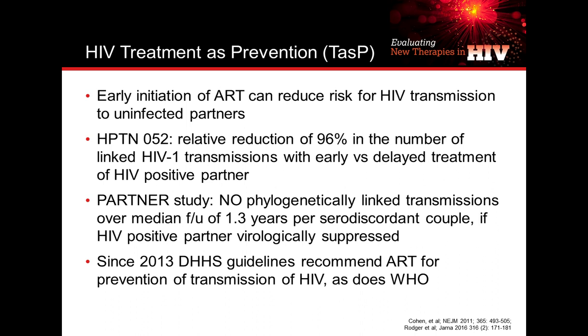Another study called the Partner Study, which included both heterosexual and homosexual partners with one person positive, one person negative. There were no linked transmissions over a follow-up of 1 year per each serodiscordant couple if the HIV positive partner was virologically suppressed. That means if a person takes their HIV meds reliably, the viral load is undetectable, the likelihood of them transmitting to their partner is extraordinarily low. We can never say it's zero, but it really is markedly diminished.